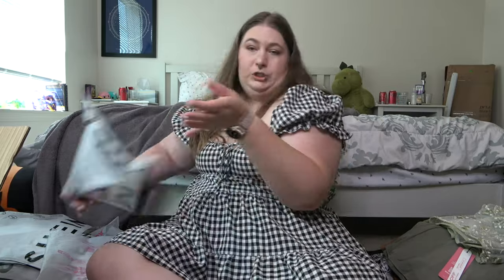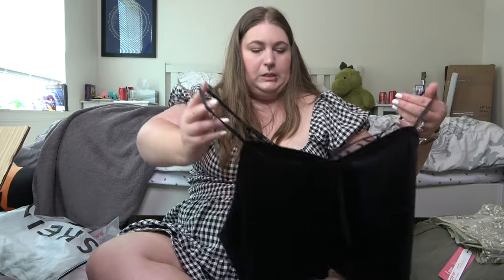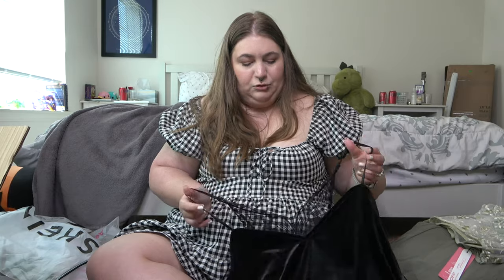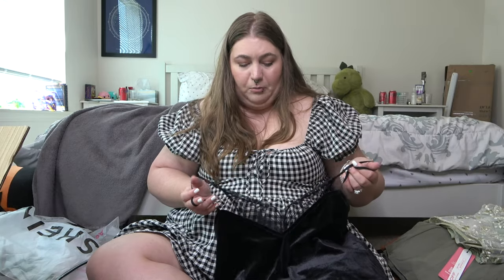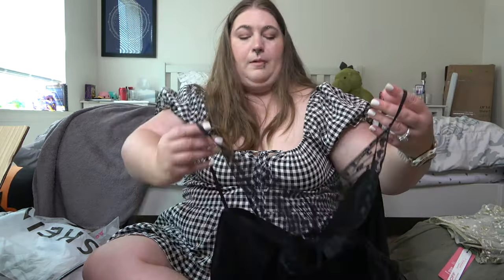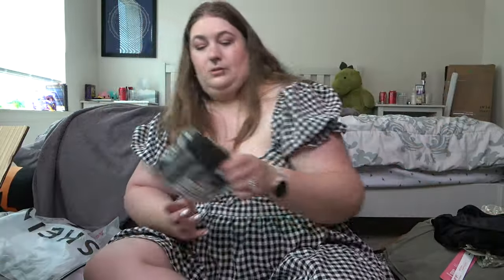I basically purchased a whole new wardrobe, and it's pretty much my dream wardrobe for the most part. So I have this velvet cropped top, but honestly it's almost kind of a bralette. And then the back is this lace butterfly. Is that not the coolest? Yes. Oh, look. More socks.